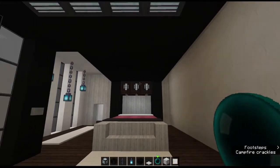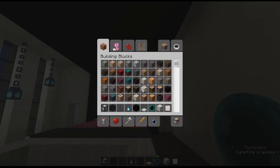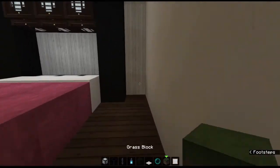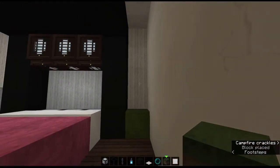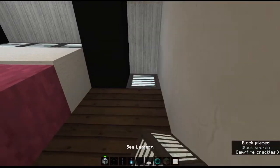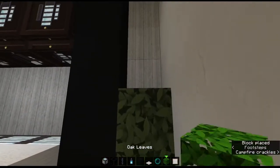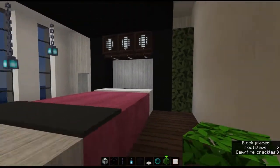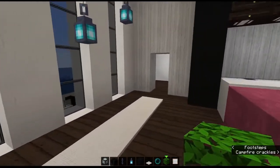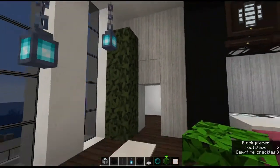We don't really need something there, but I would like to put something there. You know? Let's see. Let's go here. This corner's kind of dark. So instead, we'll go here. This corner is not dark, so we're not going to need that.